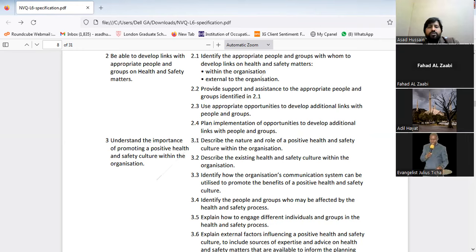Now moving forward to 2.4, plan implementation of opportunities to develop additional links with people and groups. Here, he's asking that you have already developed some additional links with different people and groups, etc. Now, he's saying how you are going to implement those developed opportunities in your organization.